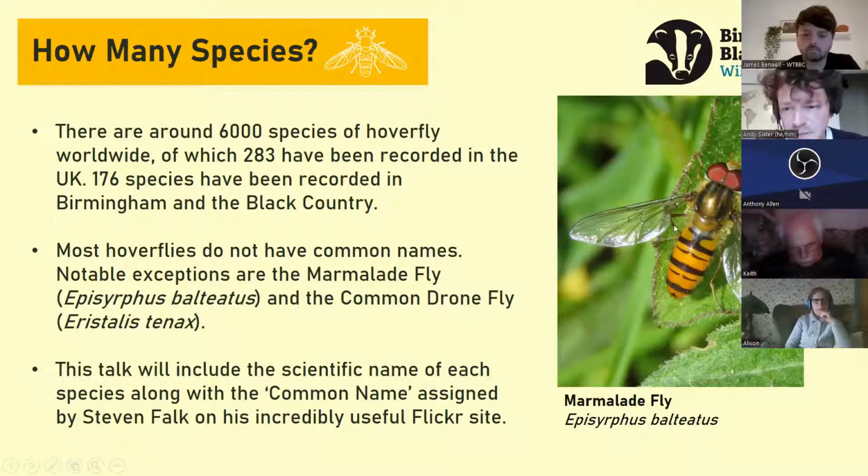You will see this is a marmalade fly here. This is probably the most common hoverfly, so this is one you probably will recognize, and you can always recognize this because it looks like it's got mustaches on its back. It's called marmalade fly because the color is like marmalade, basically.